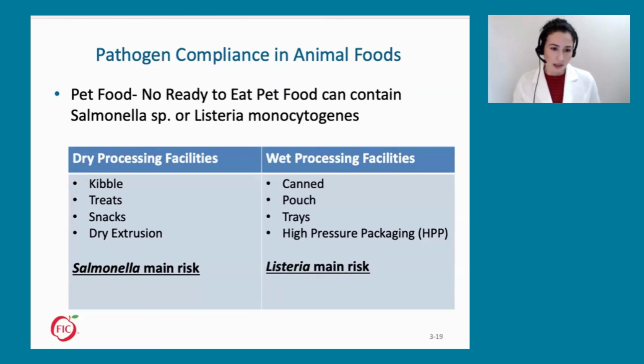All right, so I added in this slide here. It's not in your manual, some extra information for the pet food facilities. Depending on whether you're a dry processing facility or a wet processing facility, you'll have different risks regarding the environment. You might have more of a Salmonella environment risk if you're in a dry environment, because that's the kind of environment where Salmonella thrives, versus a wet, cool facility, where listeria would be your main risk.